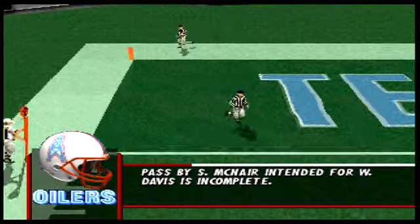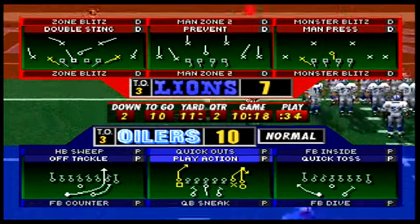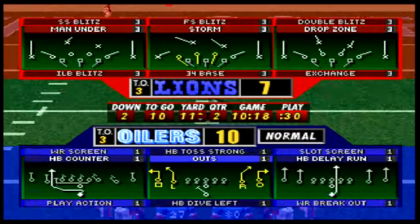Incomplete. That brings up 2nd and 10 from the 11. Jeffrey with the tackle. That makes it 3rd and long from the 12. Incomplete. So it's now 4th and long from the 12.